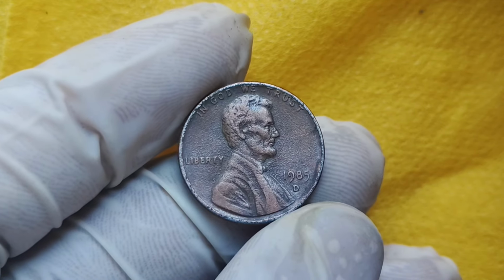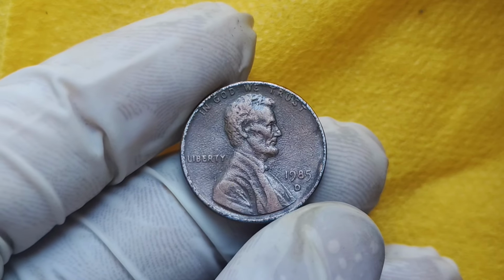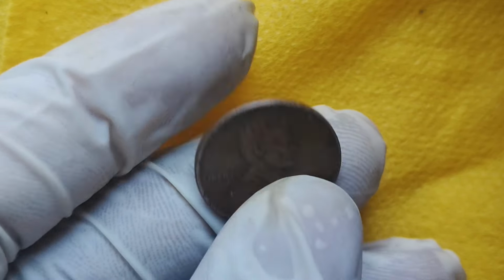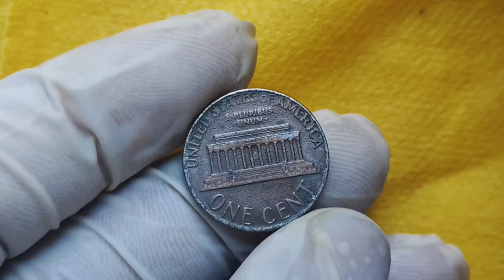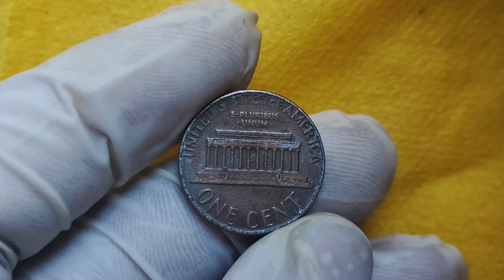Alright, now to the part you've been waiting for. How do you know if you have this $1 million penny? First things first, check the date and mint mark. You're looking for a 1985 penny with a D mint mark right below the date. If you see that, congratulations, you've made it past step one.